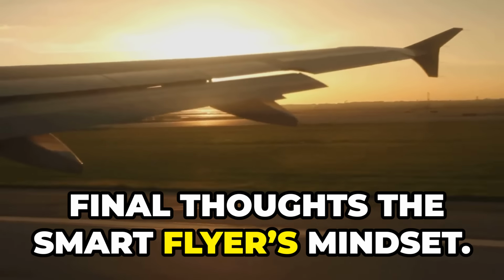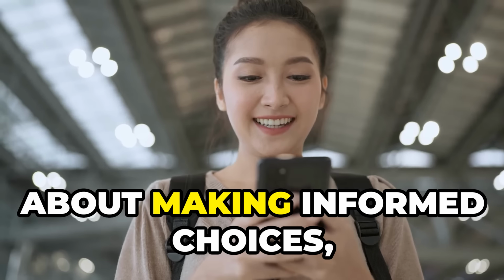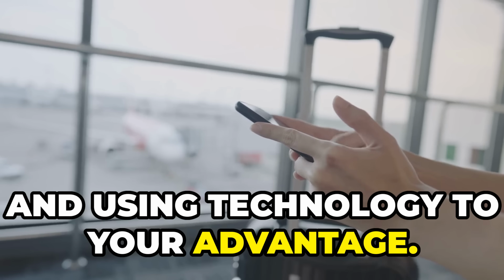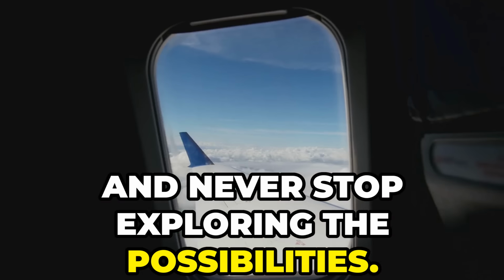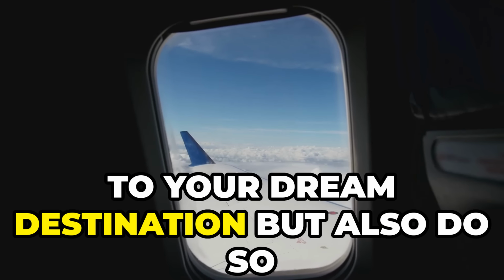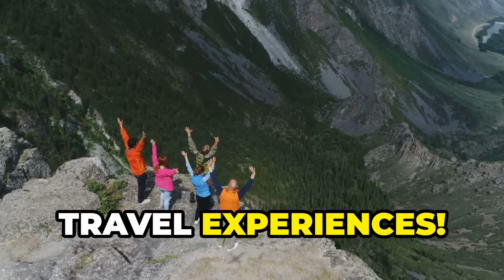Final thoughts. The Smart Flyers Mindset. Adopting a Smart Flyers mindset involves more than just finding cheap tickets. It's about making informed choices, being flexible, and using technology to your advantage. Stay curious, keep learning new tricks, and never stop exploring the possibilities. With these strategies, your next ticket could not only take you to your dream destination, but also do so without emptying your wallet. Here's to smarter flying and richer travel experiences.